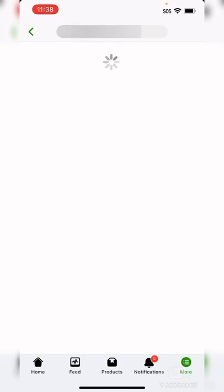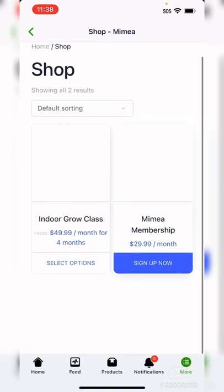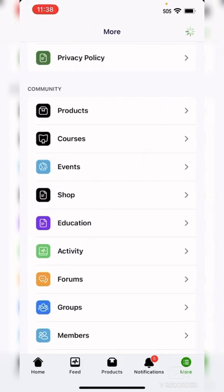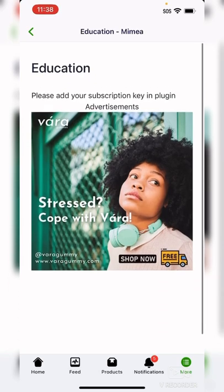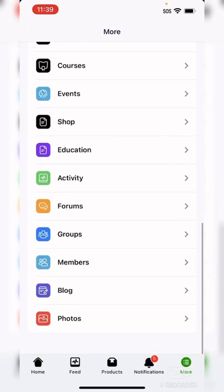So this is the shop section. I got a newsletter pop up, and right now we have the grow class and the Mimea membership. So education, and this page is being pulled content from CBD How for education. Latest activity, which is the news feed.